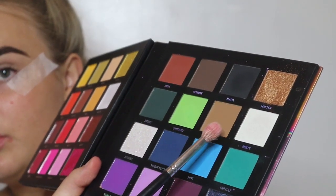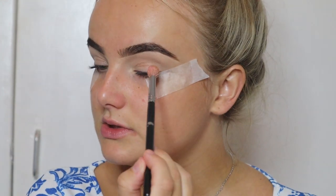So I'm going to go in with the shade Meh, which looks like a really nice contour shade. And I'm going to take a fluffy brush and put this through my crease.